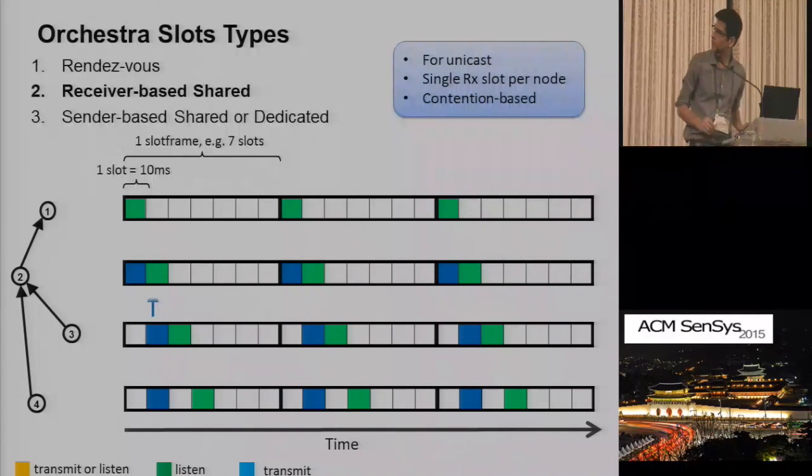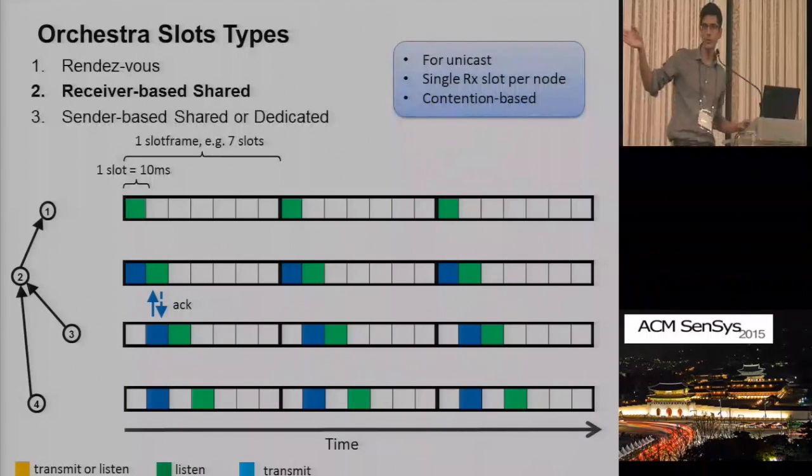So we have a few example communications going on here. 3 transmitting to 2. It's a unicast. It actually received an ACK in the same slot. This is as per the TSCH standard.